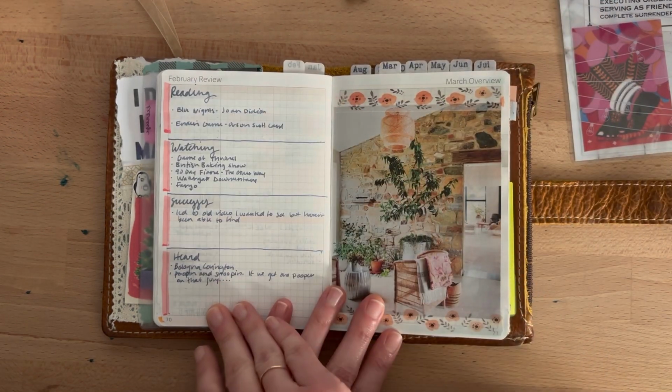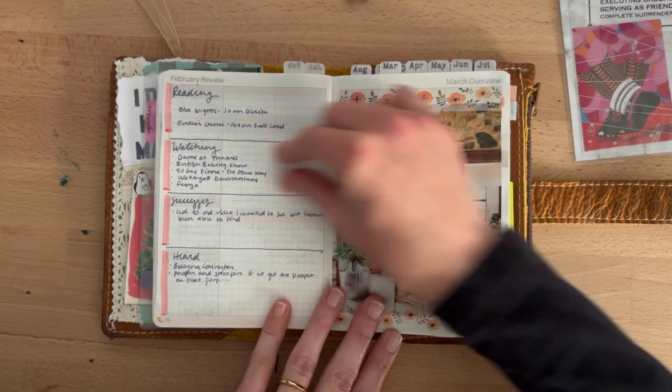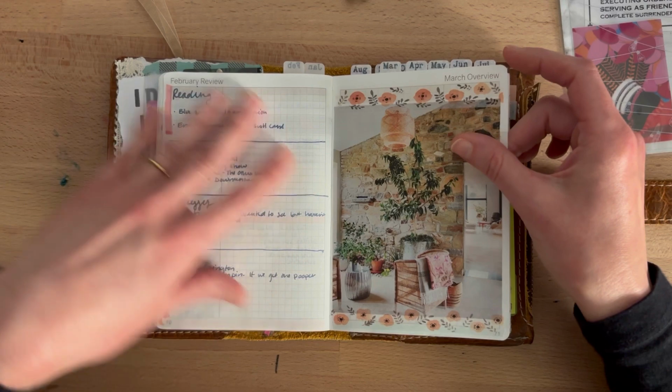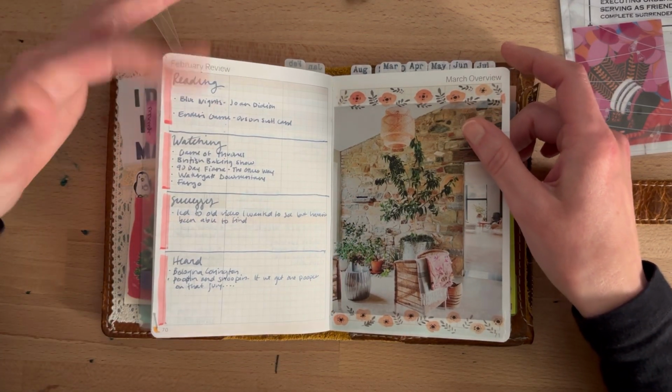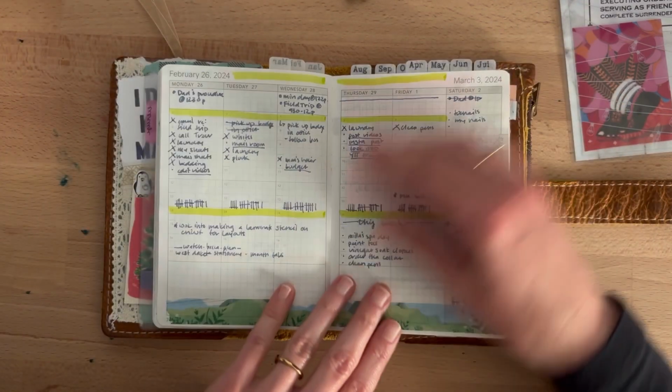This is the review that I was talking about. Just made it go all the way across so I had more space to write. And I really like this. When I flip back through this in a few years, I'll be like, oh yeah, kind of a little bit of nostalgia. Again, monthly.